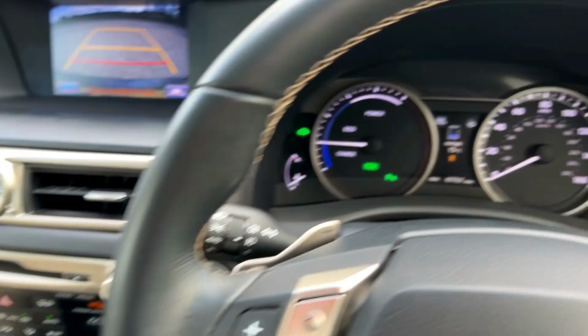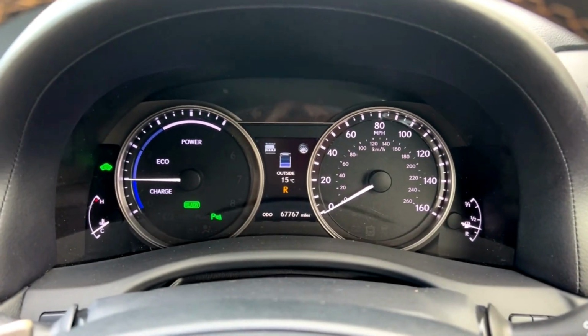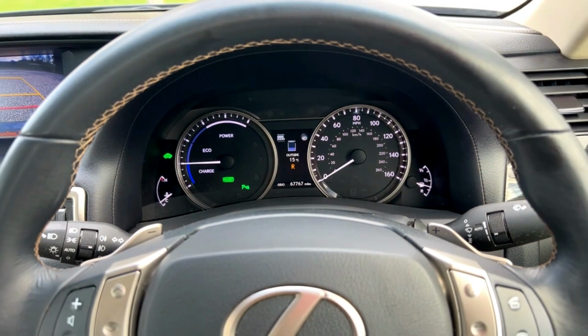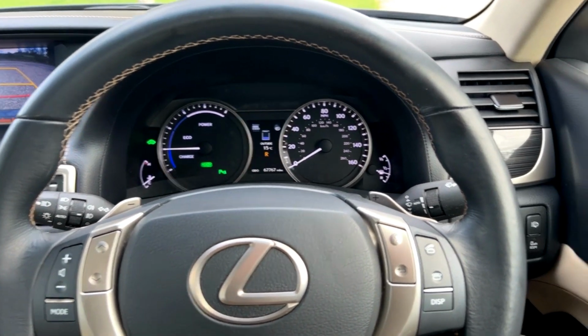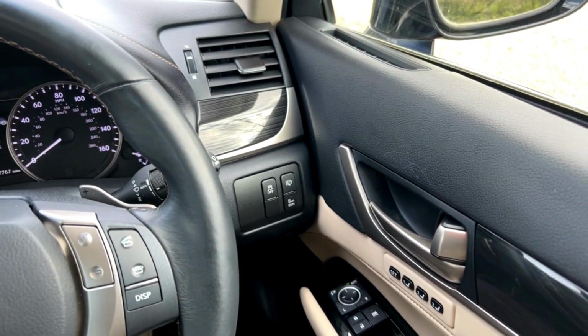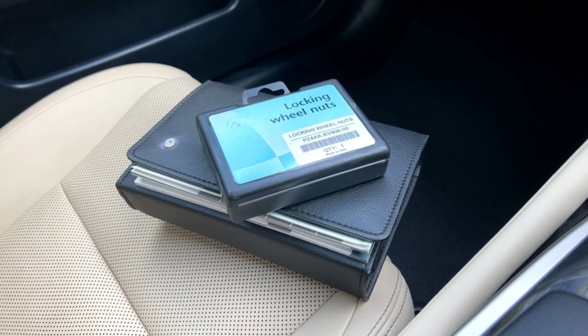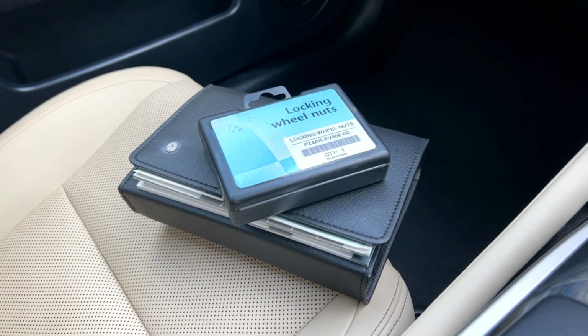Come up to the main dashboard binnacle, hopefully you can see. 67,776 miles, and there are no warning lights on the dashboard at all. And it's just such a lovely interior. Finally, just to show you, owner's manual pack and lock and wheel nut key set, all here and present with the car.